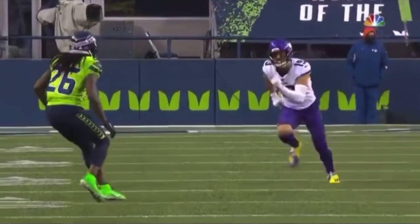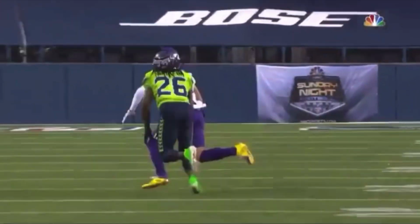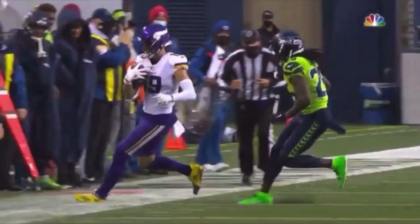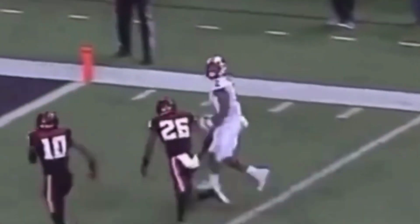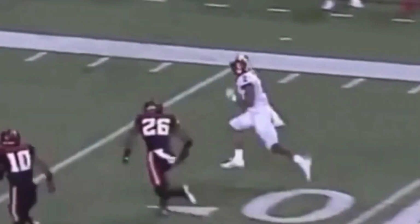So great job by Thielen, keeping the weight on the inside arch for explosion, using those arms to accelerate him out, and pushing off of that leg. So now we're going to be looking at this sluggo route here. We're going to be talking about how you can win on a double move route when you get some separation initially, right? So we see when he breaks here, we're not going to be focused on selling the route too much, right? Because this applies for an out and up.